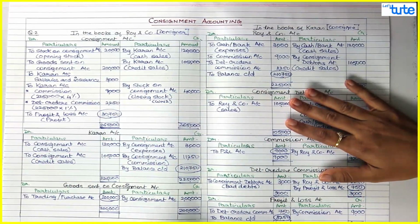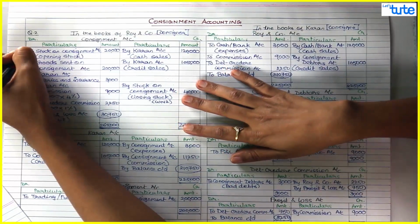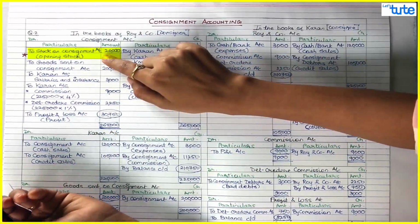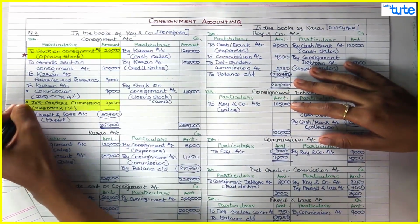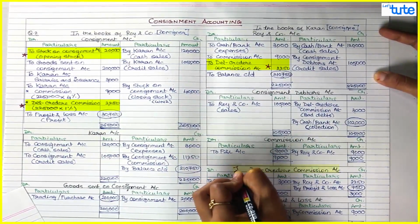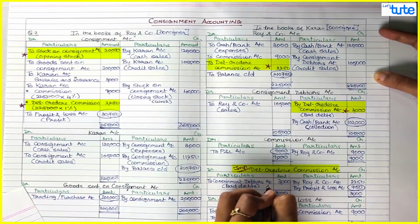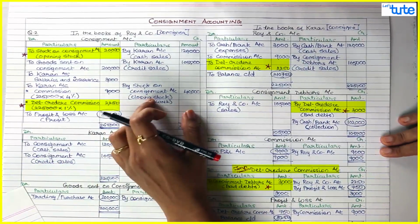Now in this question, I'll just highlight the important items. What were the important things? We had an opening stock, which is not there in almost every sum, so that opening stock was important. Again, there was a Del-Credere commission, which is a different thing. In this case, the Del-Credere commission account was important, where there were bad debts, and these bad debts were transferred to the Del-Credere commission account. Then normal stock valuation.